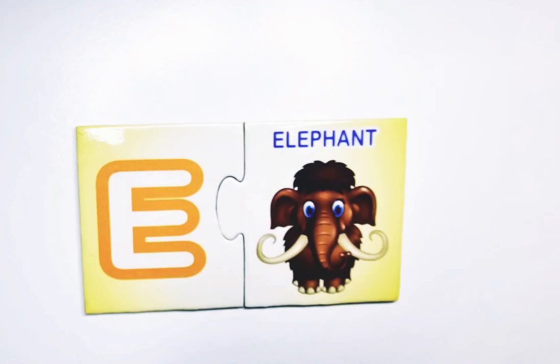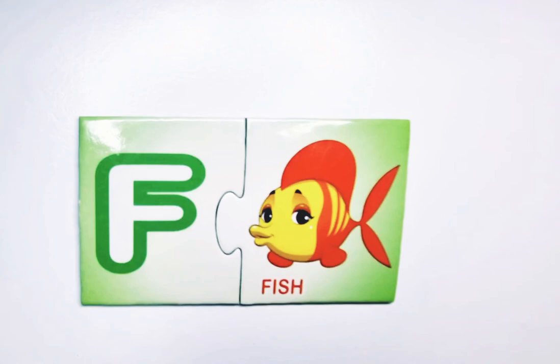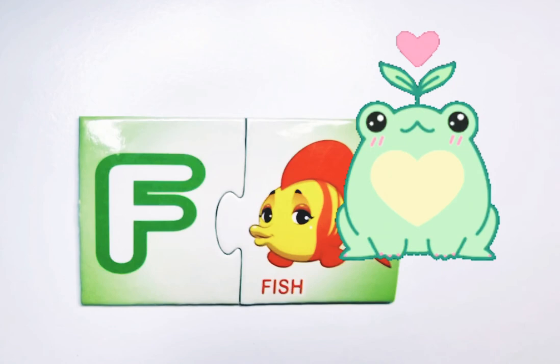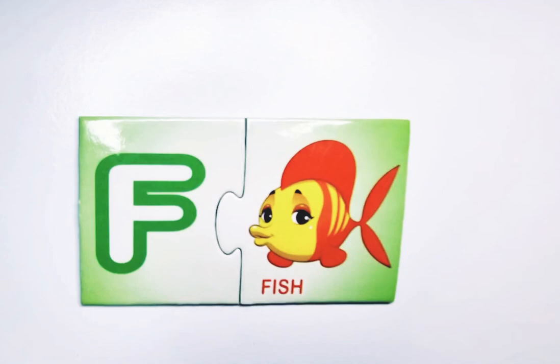What comes after E? After E comes F. F for fish. Hi fish, you're so pretty. What else starts with the letter F? F for frog. Ribbit, ribbit. F for flower. And F for fox. Right.